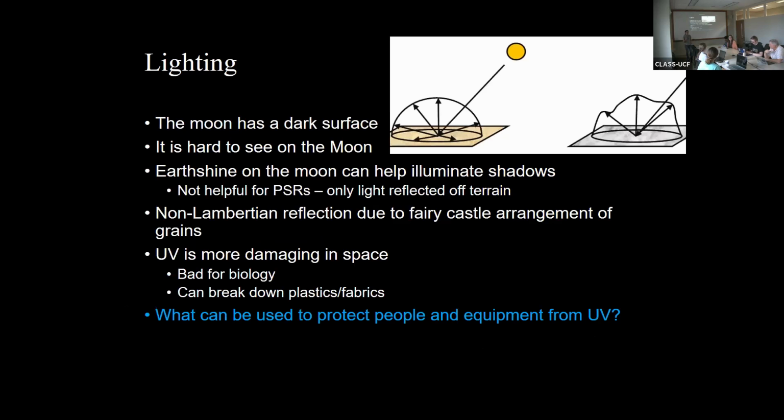Continuing, so more about lighting. The moon has a very dark surface, so it's hard to see on the moon. There is earthshine from the Earth onto the moon that can help illuminate shadows, but it's not helpful for the PSRs because the Earth is below the horizon there. Light reflected off of the terrain into the PSRs can be helpful, but it'd still be better to have more light. There's non-Lambertian reflection due to the fairy castle arrangement of grains.